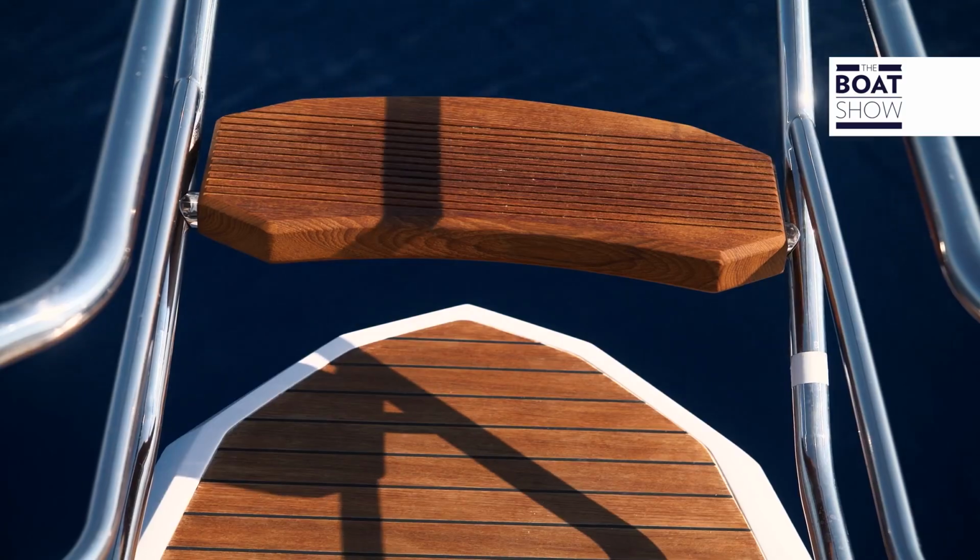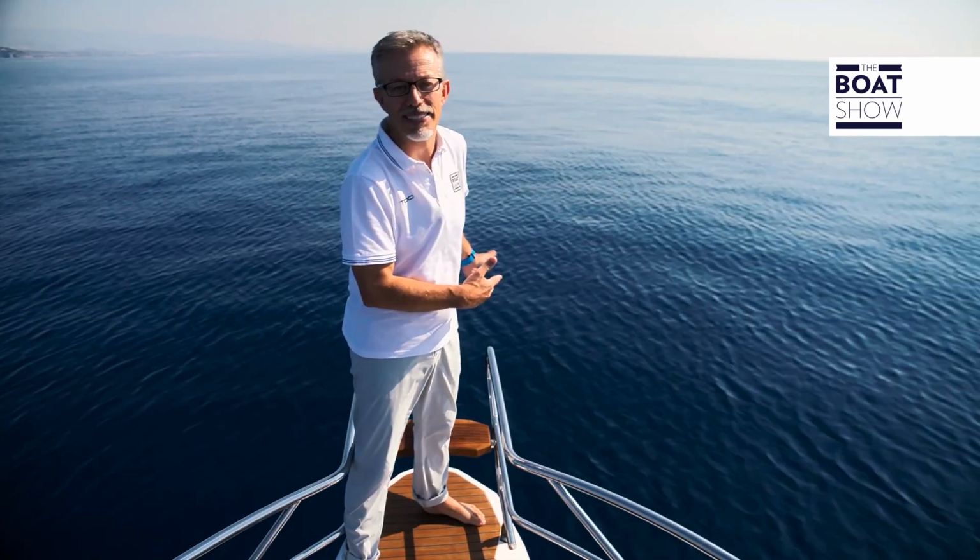The rail height is very safe and this slender bowsprit allows you to jump on the deck or dive very easily.